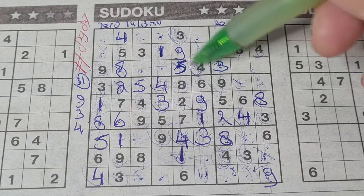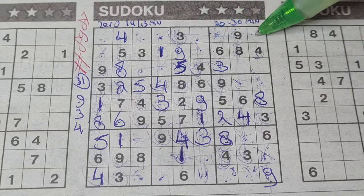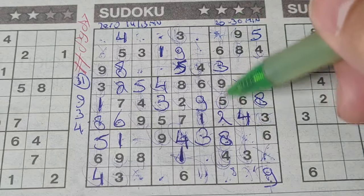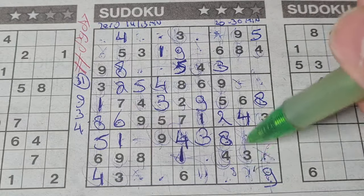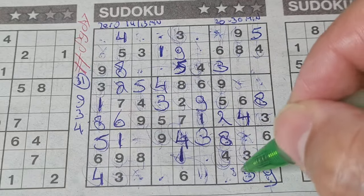2 and 5. Yeah. 5 in the third row, 5 in the second row. So in the first row, the only 2 places left, 5 should be here or there. We have a 5 in this column, no 5 there, 5 should be here. 5 in the last column, 5 in that column, so the column between. Only 2 places left, 5 should be here or there. We have a 5 in this row, no 5 there, 5 should be there.